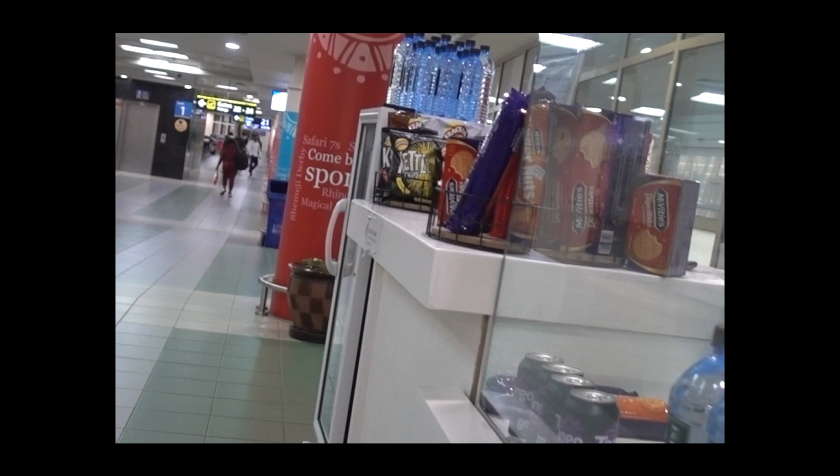So this is the older section. And you can see it's the gate, 2024. It's almost the same, I believe.